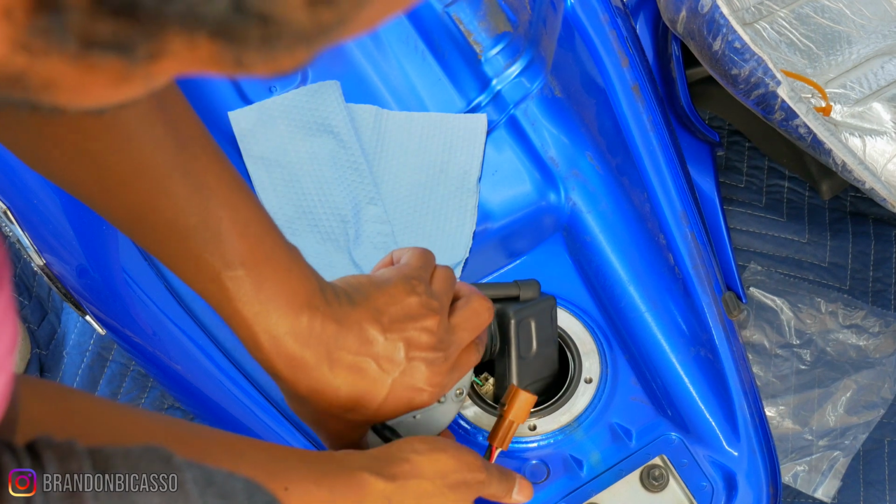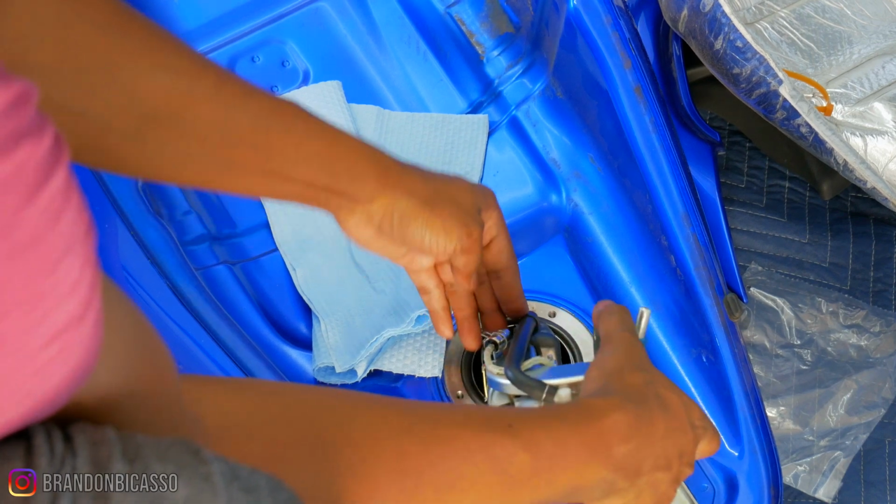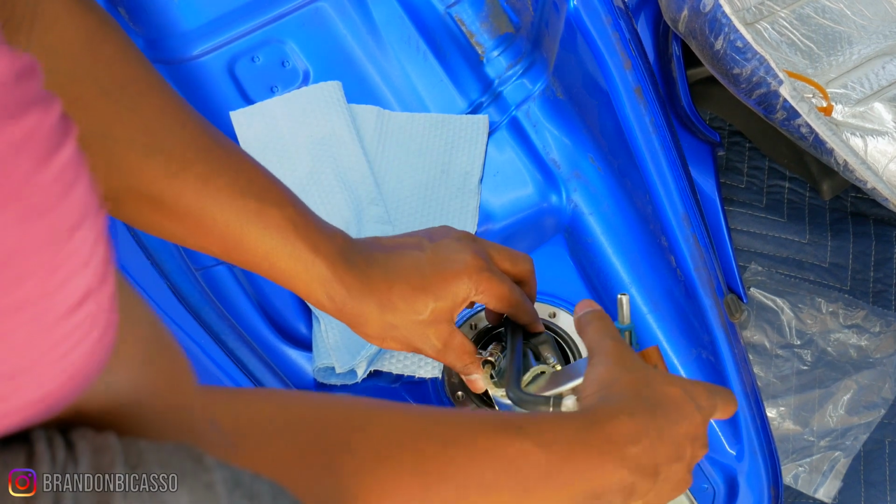I looked inside of it. As far as the tank goes, there's no rust. The whole fuel pump assembly looks better than a lot of fuel pump assemblies that I've seen. There's no rust on it. There's no indications of that.